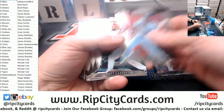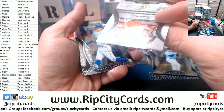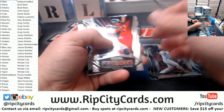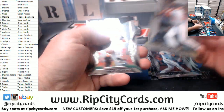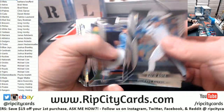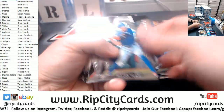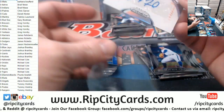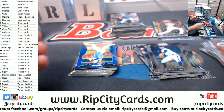A Jake Bowers to $3.99 for the Indians. A Trey Mancini for the Orioles to 75. Mariano Rivera in silver. A Isaac Galloway to 60 for the Miami Marlins. Clayton Kershaw in silver. A Robles to 150, yep, for the Nationals. Got a Max Fried, Atlanta Braves autograph. A game ball graph, even. Not a regular autograph, but a game ball graph.